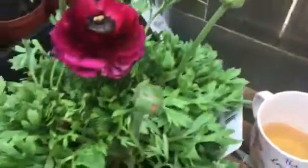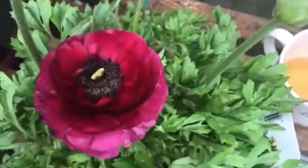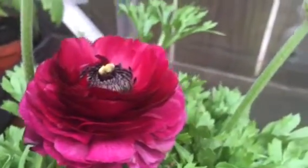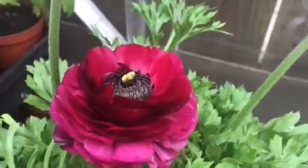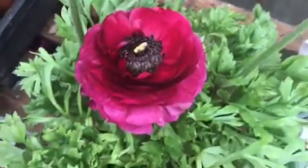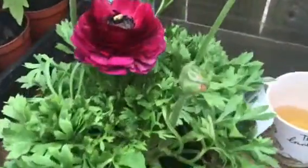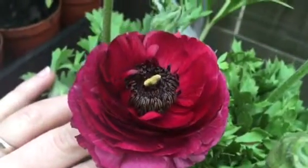I have a thing about ranunculus. I mean, this is one I've bought in. This isn't one I've grown, but it's just so pretty. I don't normally do frilly flowers. I'm not a frilly type of person, but there is just something about the ranunculus. The way it sounds, the way it looks, this particular colour. This one is an unknown variety. It's just one I picked up out of B&Q, but it's stunning. It's just such a stunning flower.